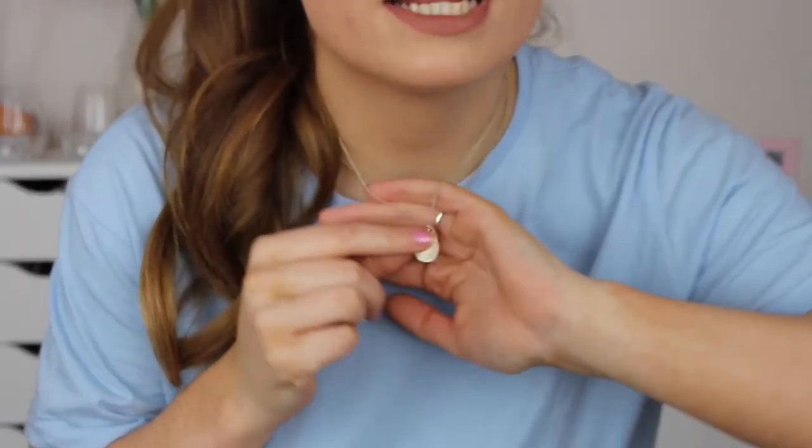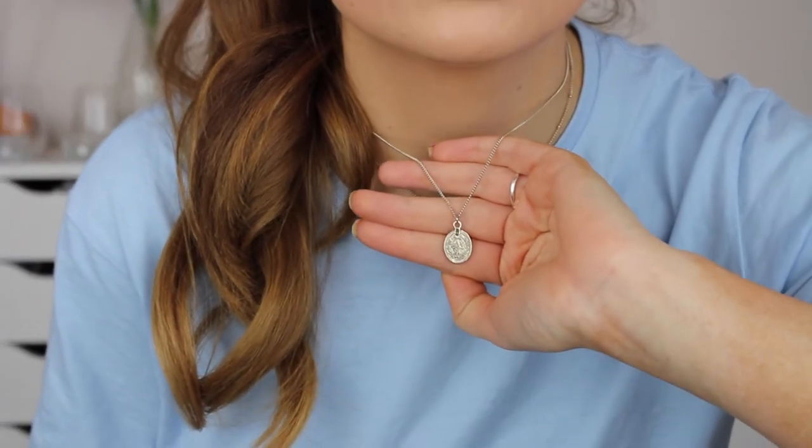Before I forget, my necklace that I'm wearing here, this one. It's just like a coin necklace, which is super on trend at the moment. I got this from Topshop. It was £6, I think, £6 something, I'm not sure. I just love layering necklaces. I've been wearing it every day since I got it.